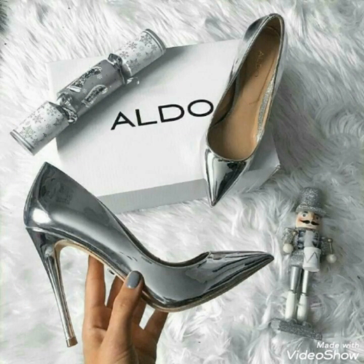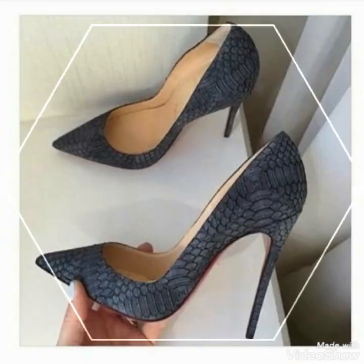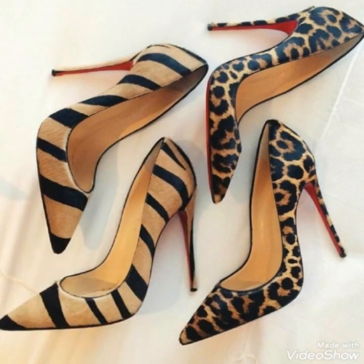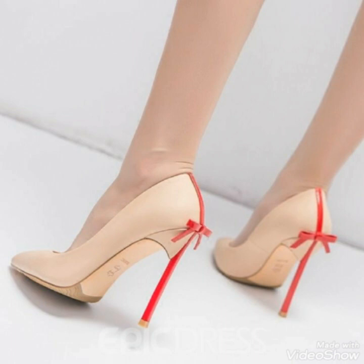So friends, if you want to buy these pumps online, then I will tell you the best website from where you can buy these pumps online at very reasonable price. So friends, you can buy these from amazon.com, ebay.com and aliexpress.com.